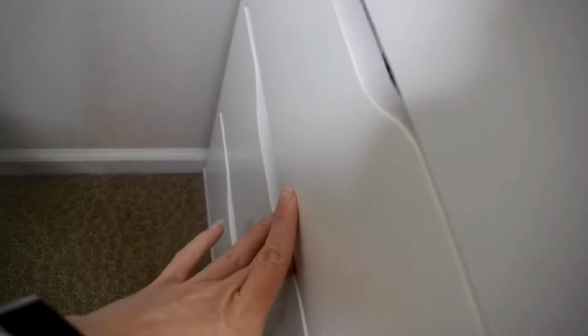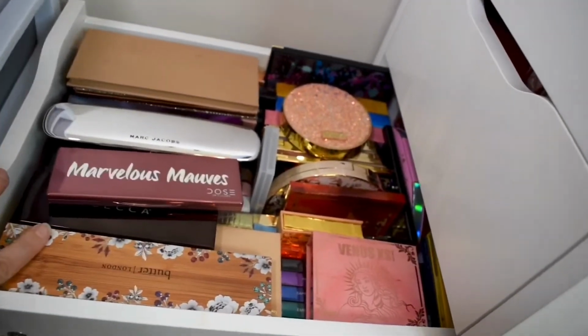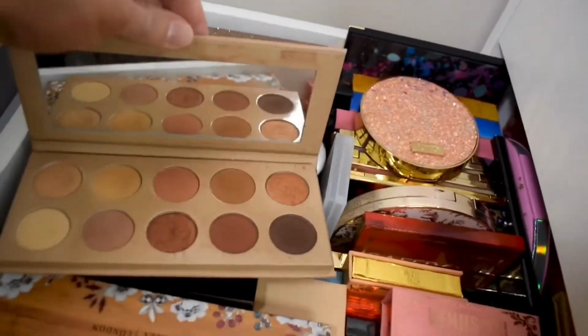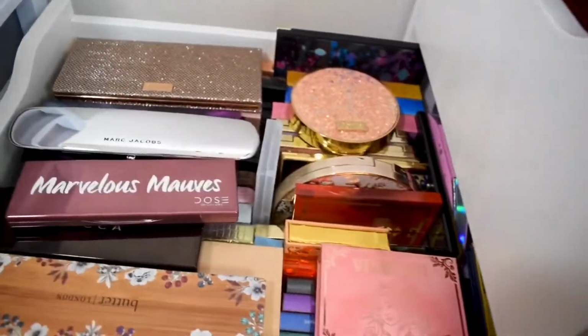Next, let's pick out an eyeshadow. So I usually start at the top drawer, I don't know why. But I think I actually want to keep it simple this week. I'm gonna go with the KKW Classic Palette. I think that'll be really easy for quick mornings. And I already have a bronzer.